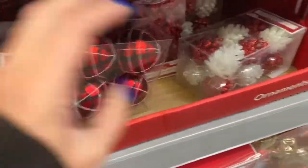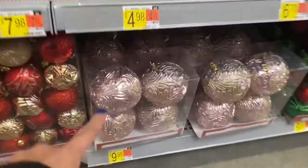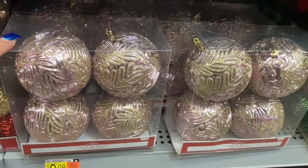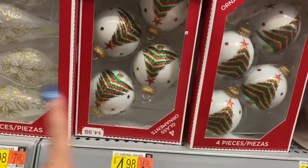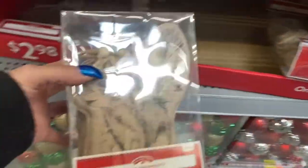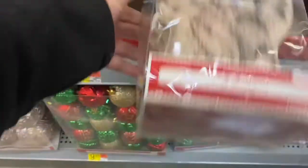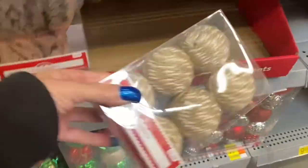Okay, this is really pretty too. And look at the pine cones in red and white. Then you have these ornaments. These are absolutely gorgeous. Look at them. So you get 4, well, they're pretty big. 4 for $9.98, and then you have these. Then you have these. What are these? Those are squirrels. So you get a 4-pack for $6.78, and then look at these.